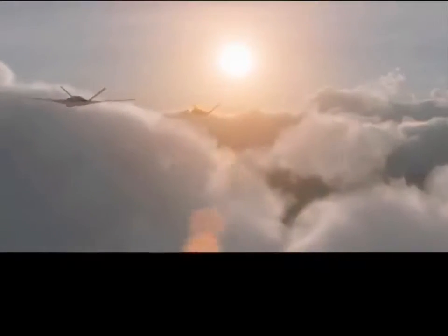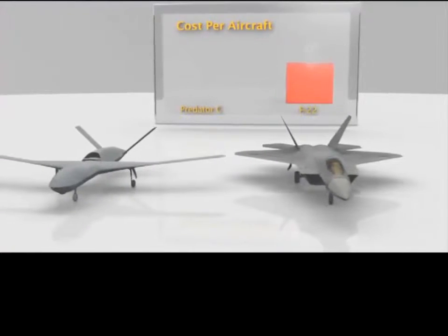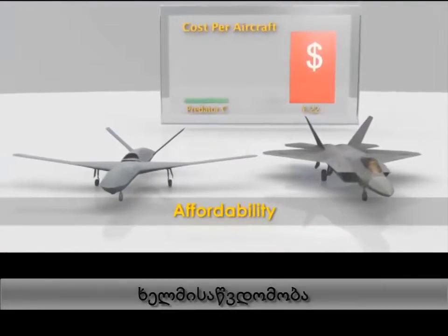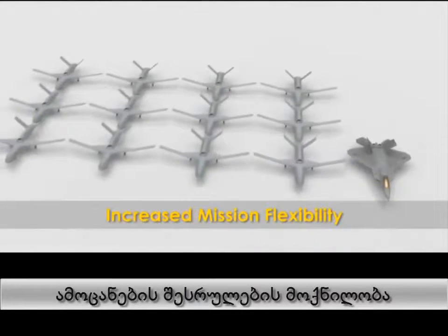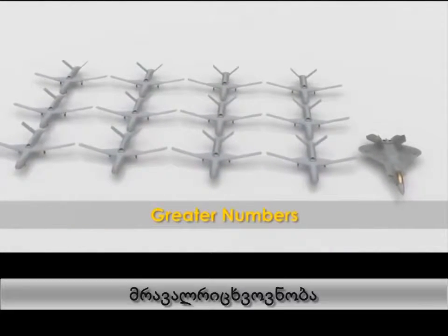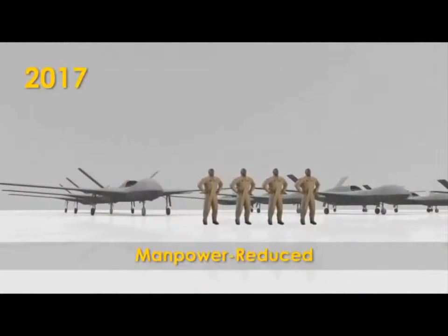Long range, long endurance aircraft system. On a per aircraft basis, the Predator C is significantly more affordable than conventional aircraft, meaning increased mission flexibility, greater numbers, lower cost, more value, with overall manpower requirements dramatically reduced.